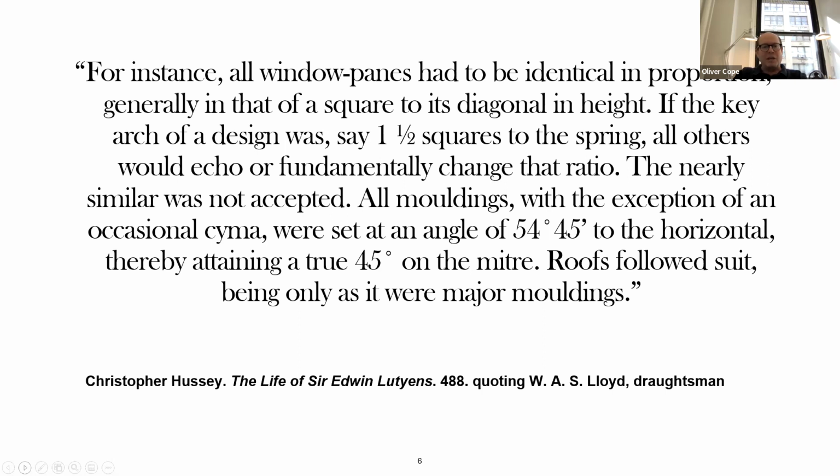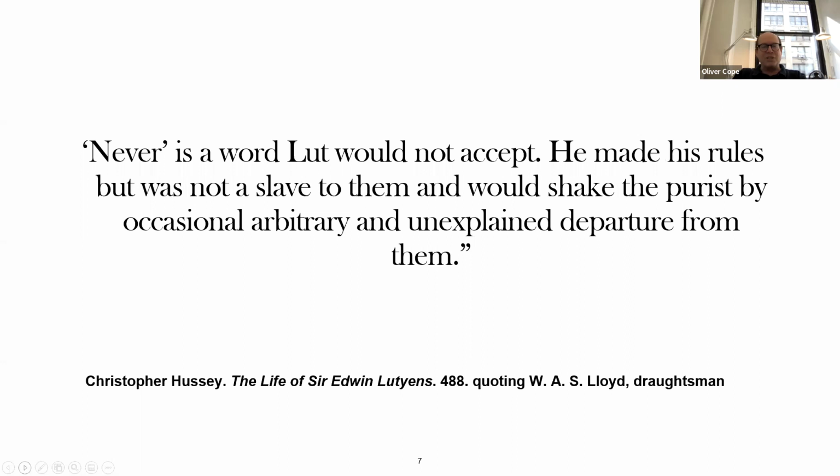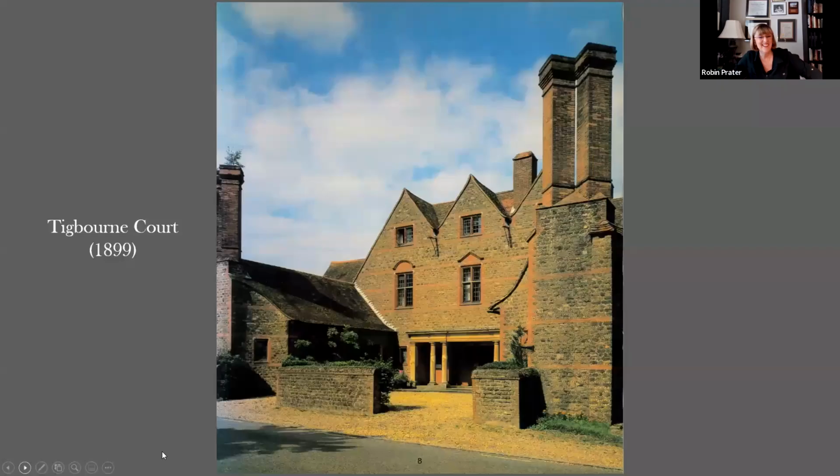All moldings, with the exception of an occasional cymo, were set at an angle of 54 degrees, 45 minutes to the horizontal, thereby attaining a true 45 degree on the miter. Roofs follow suit, being only, as it were, major moldings. And we'll show you some illustrations of exactly those things in a little bit. Never is a word Lut would not accept. He made his rules, but was not a slave to them, and would shake the purist by occasional arbitrary and unexplained departure from them. The next slide.